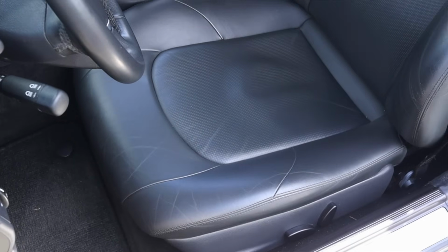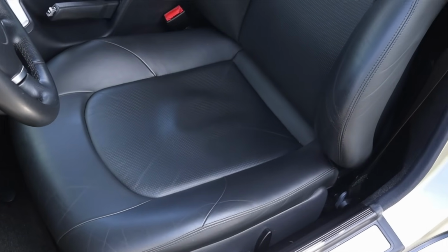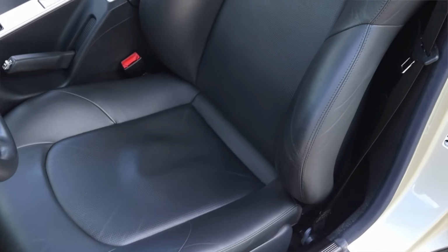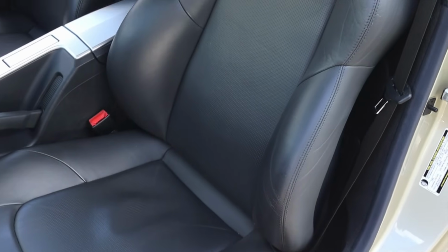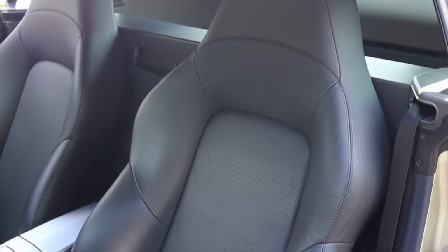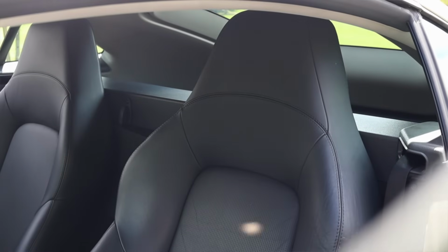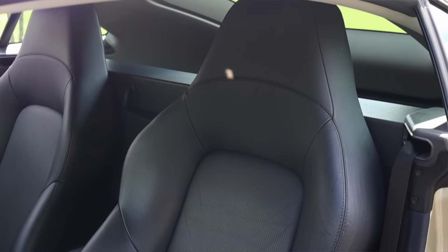The seats are comfortable. They are this nice sort of more modern taut leather, and overall I have to say they're pretty good seating experiences. But unfortunately, the Chrysler Crossfire does not have any back seats, so we won't do a back seat review, but we will hop around the very back and talk about the trunk and cargo space.